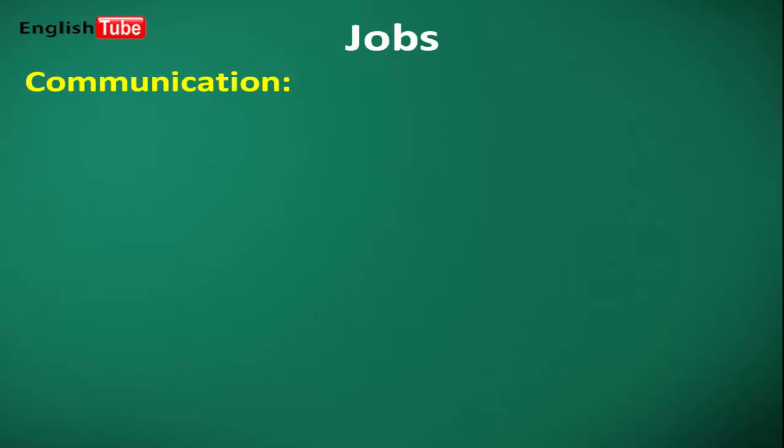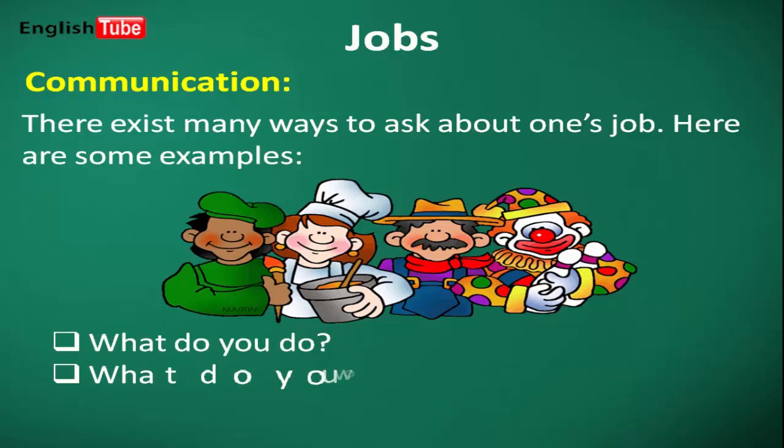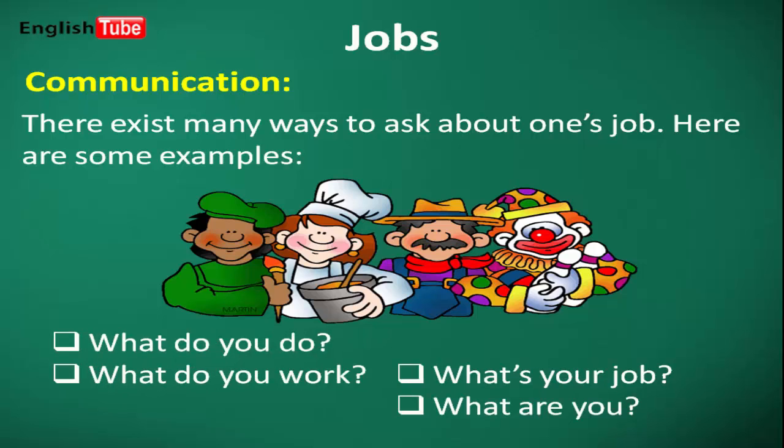Good. Right now we're going to discover the key question to ask somebody about his or her job. So what is the question that we can use to ask someone about his job? There are different questions. We're going to discover about 4 basic questions. Number one, what do you do? You can ask a person about his job using this question. What do you do? I say, I'm a doctor, I'm a teacher, I'm a student, and so on.